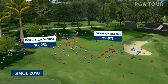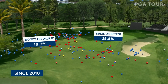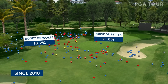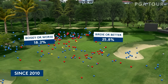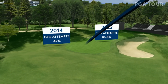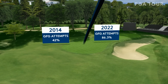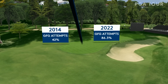The 10th hole is home to anything from eagles to quadruple bogeys. Since 2010, the players on tour make birdie or better 25.8% of the time, while they score bogey or worse at an 18.2% clip. The trend to go for the green has risen dramatically over the last 8 years. In 2014, players only attempted to hit the putting surface 42% of the time. In 2022, that percentage more than doubled to 86.3.